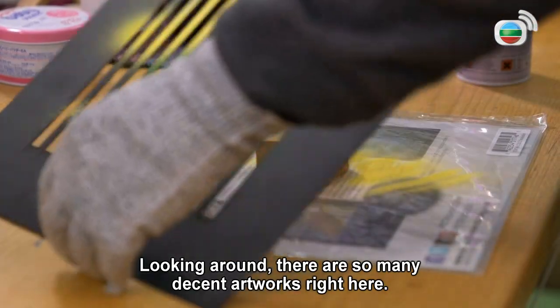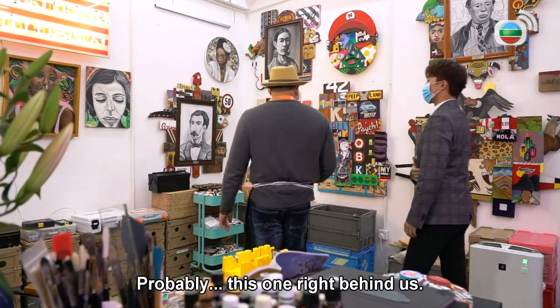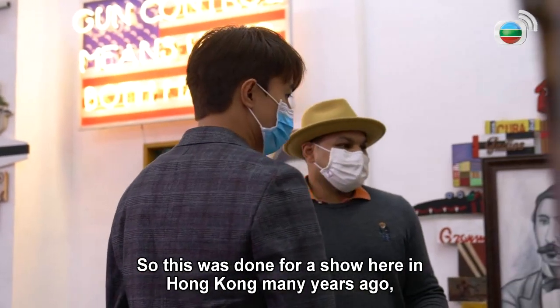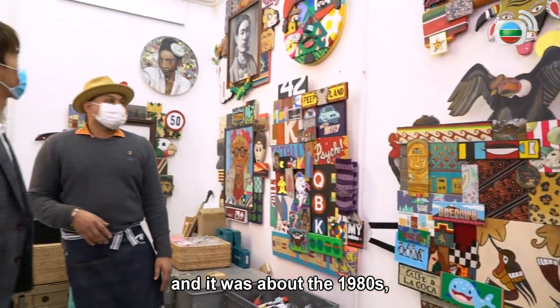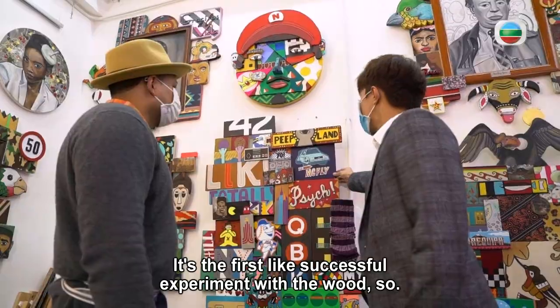Looking around, there's so many decent artworks right here. Which one is your favorite? Probably this one right behind us. So this was done for a show here in Hong Kong many years ago. And it was about the 1980s, just the culture in general, the music. It's the first successful experiment with the wood.